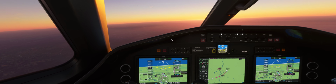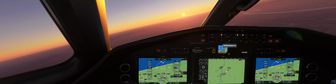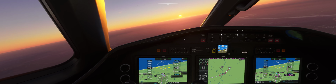Local time in Louisville is 5:27 p.m. That's sunset. It's 5:27 p.m. in Louisville. Slow to 250. A very detailed approach plate. I'll show it to you. Boy, that looks great, huh? They added haze, which I think looks fantastic. People were bitching about it. I think it looks good.